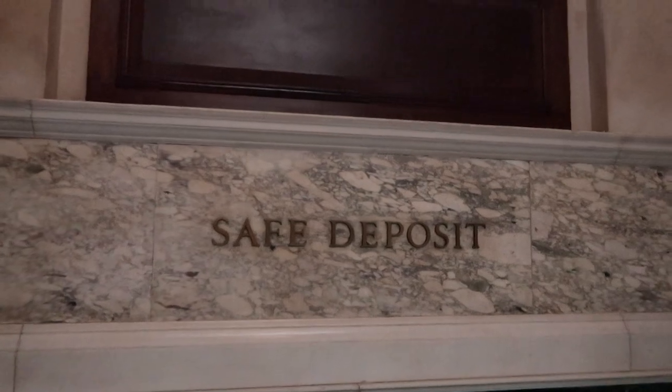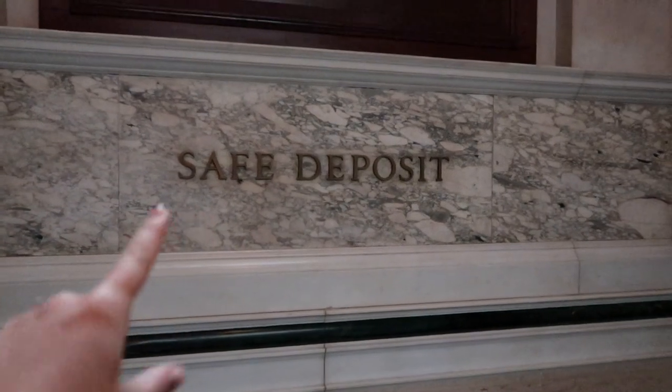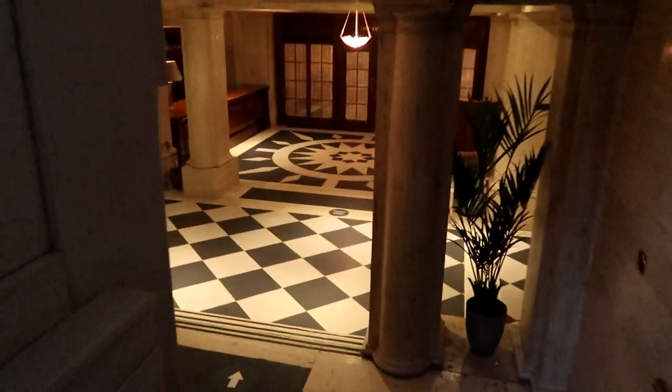So after breakfast we're actually heading to the toilets on the lower ground floor, because apparently they've got really good design. But I just wanted to show you guys this. So the Ned is an old bank, and you can see they've kept these details here, which is really cool. And it's all like a one-way system. So let's have a look around.